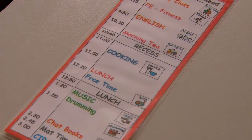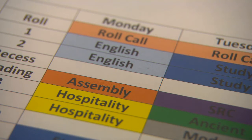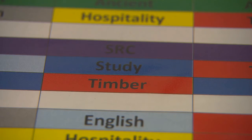We've put in visual timetables that are consistent across the entire school now, so as children move from classroom to classroom and up through the school, they should see those same visuals. There of course will be some changes from lower school timetables to upper school.